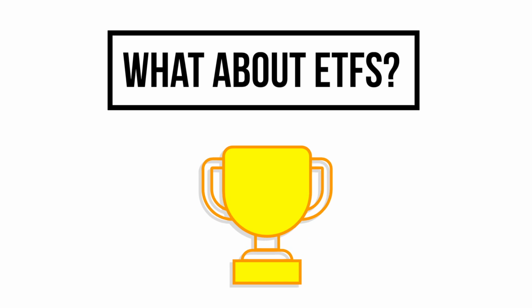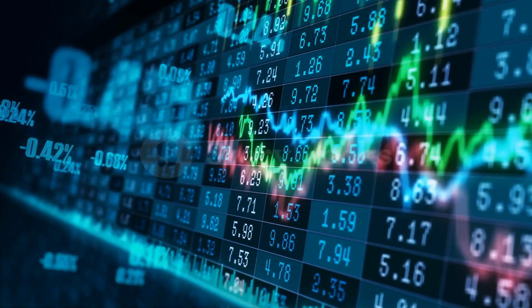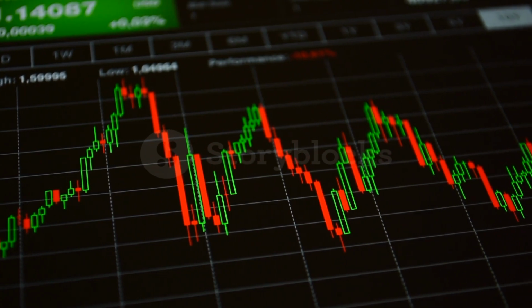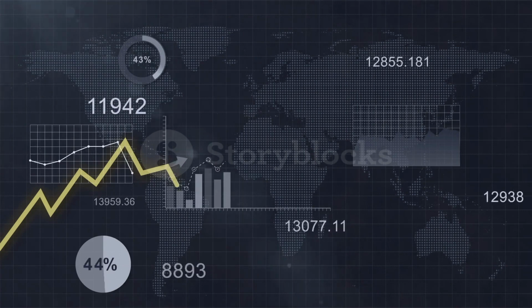But what about ETFs? As I said earlier, these can be far superior because they give you targeted exposure to multiple different companies, meaning that you have a better average return and a more consistent dividend payout. They are a powerful investing tool when it comes to building a profitable dividend yielding portfolio.